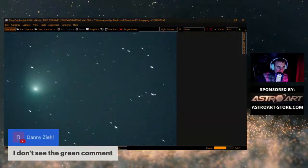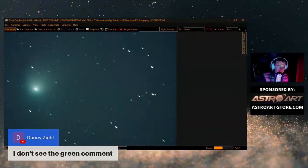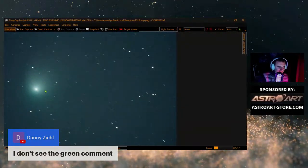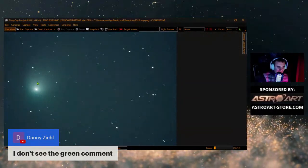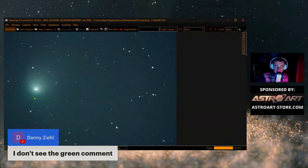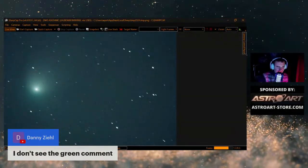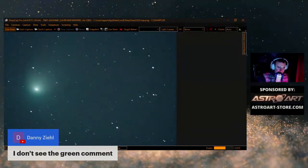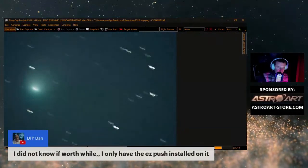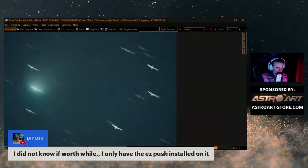You don't see the green comet? Look closely. What's this here? This is the green comet. Live. It's funny, we can't see the anti-tail here, and also visually we can't see the anti-tail. That stuff of the anti-tail has to be better explained.